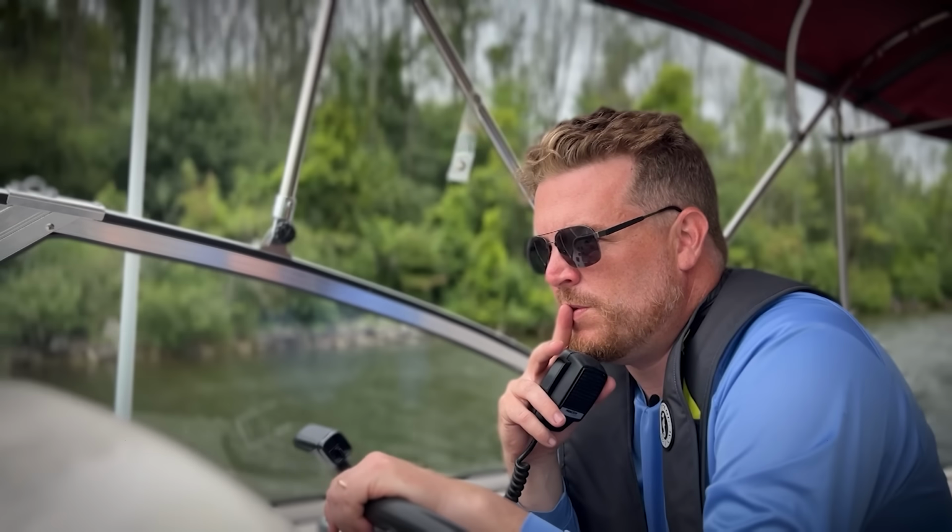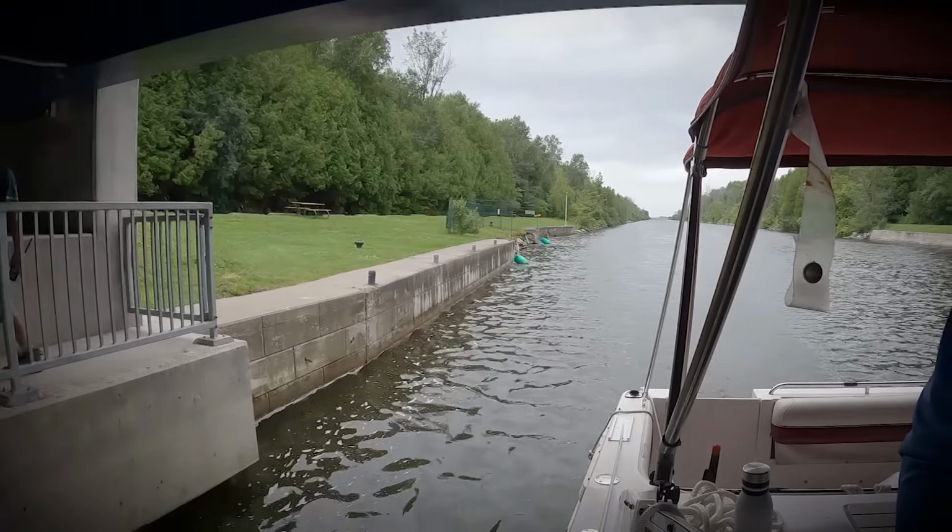If I do have to swing you through, it is $5.25. So I can go down and make sure you can go under before you actually go under if you'd like. Oh, if you'd be able to do that, that would be fantastic. I'll lower the radio antenna right now.